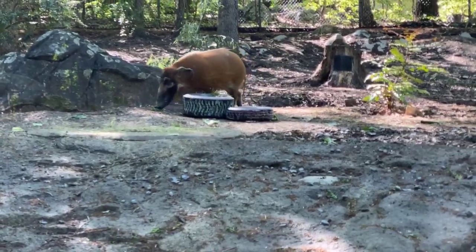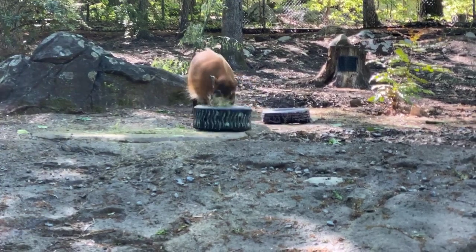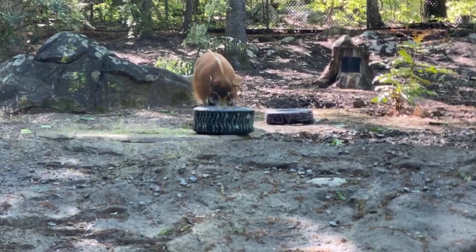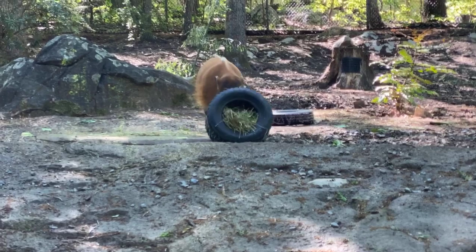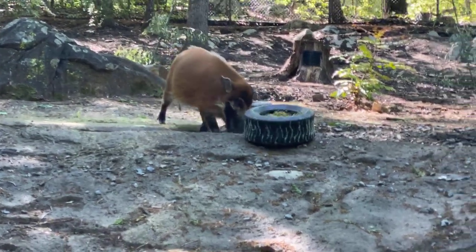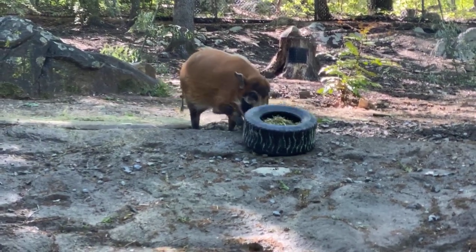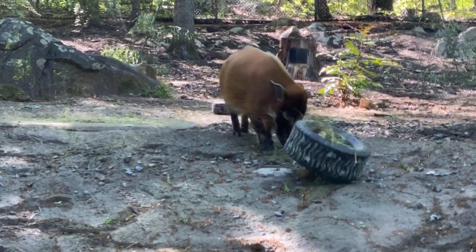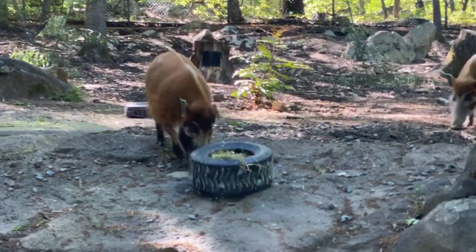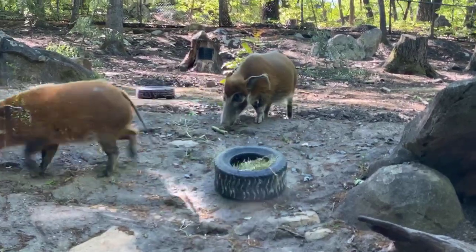So the red comes from their color. They are associated with rivers, marshlands, swamps, places like that as well. Moving that. Oh, this is great. And then they are a member of the pig family, the swine family. So red river hog. A nickname for them is also the tufted pigs. That's kind of a generic name.